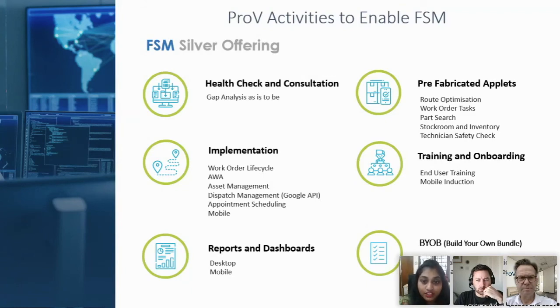Then we would help in configuring end-to-end implementation of work order lifecycle, advanced work assignment, asset management, dispatch, scheduling, and mobile configurations as well. Moving a little into mobile configurations, we would cover route optimization, work orders, tasks, part searching, stockroom and inventory, and of course, technician safety check. This is an addition we have added for on-site workers because of the pandemic.